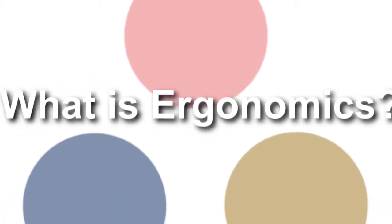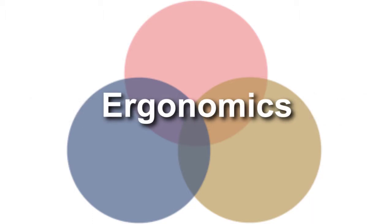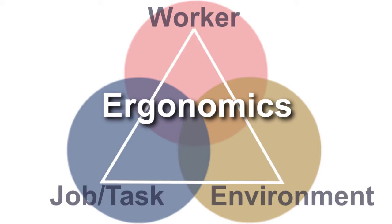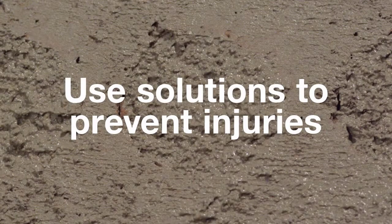First, we are going to focus on ergonomics principles. Ergonomics is defined as the interaction between you, the worker, your job, and your work environment. It's also called the ergonomics triad. Some people think ergonomics is only about stretching and lifting properly, but it's much more. Key point: ergonomics is using appropriate tools, equipment, materials, and work practice solutions to help prevent injuries.